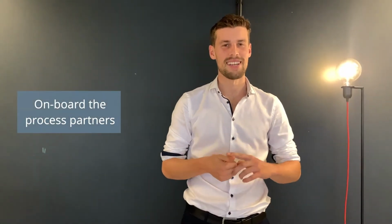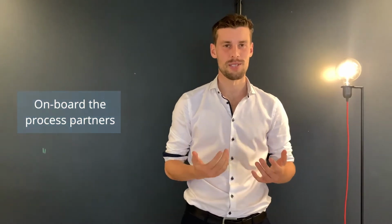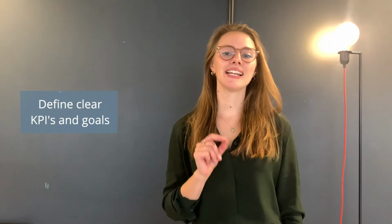Tip number 2. Onboard the process partners like legal and IT early on in the POC process to make sure that afterwards you have very fast all the documents and contracts needed to do the rollout. Tip number 3. Make sure you define and communicate clear KPIs and goals to all stakeholders involved.